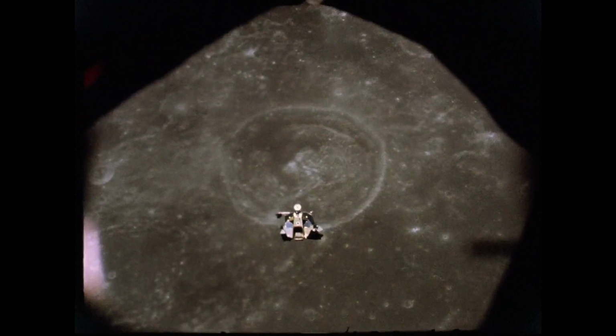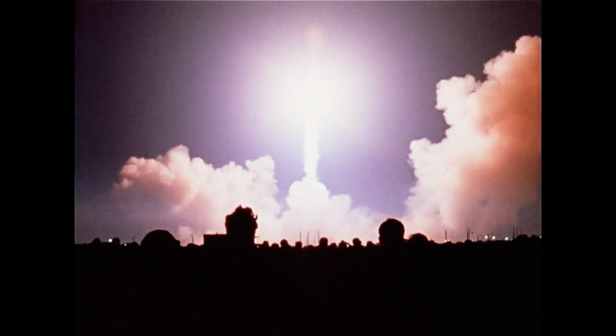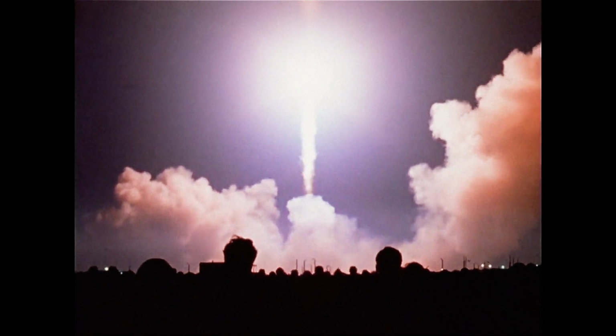And what mysteries might still be hidden in the lunar regolith? Could continued exploration of the moon change the story yet again?